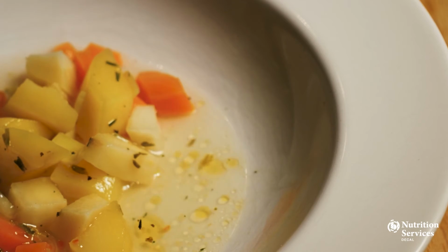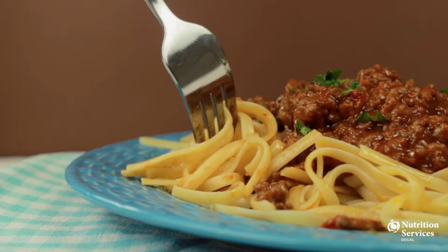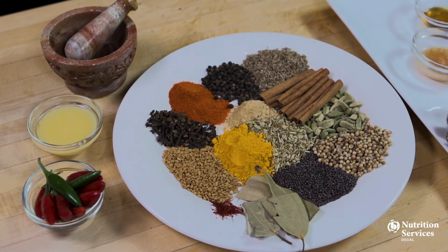Using herbs and spices can increase the appeal of your food by enhancing the presentation. Everyone likes a pretty plate. A sprinkle of some fresh parsley is a pop of color on top of spaghetti sauce. Some dried rosemary gives baked chicken a homemade touch. With herbs and spices, you can take your eaters on a flavorful world tour.